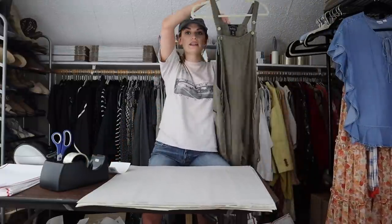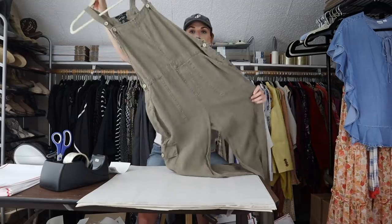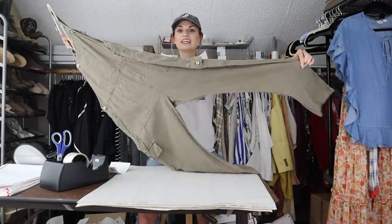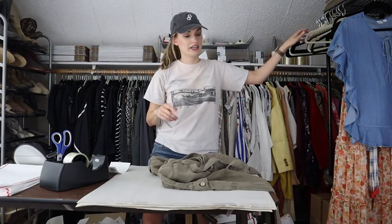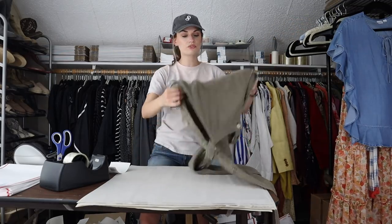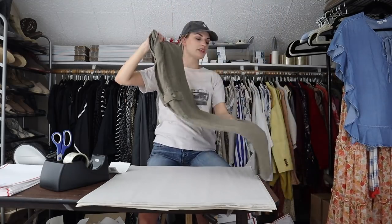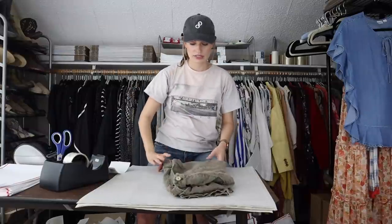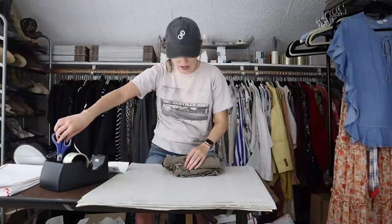Okay, moving on. A pair of linen overalls. These are really cute. The brand is Nicole Miller New York. I don't really ever get that brand, but these are 100% linen. They're in a jumpsuit overalls cut. Really cool, kind of earthy, very boho. They kind of fall into the lagenlook style as well.